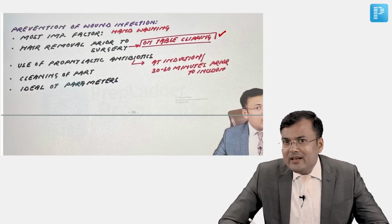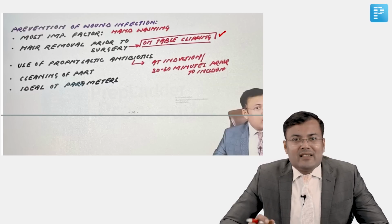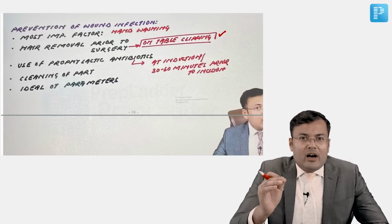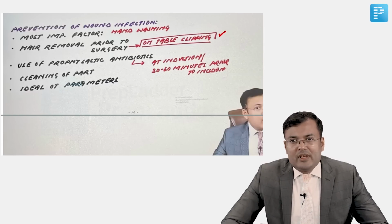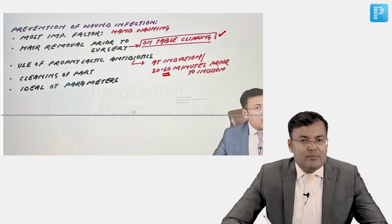Use of prophylactic antibiotics. So what is the best time? The best time is at the time of induction. So at the time of induction you should give antibiotics, or it should be 30 to 60 minutes prior to surgery. And if both are there in the option, what you have to choose? 60 minutes prior to surgery.